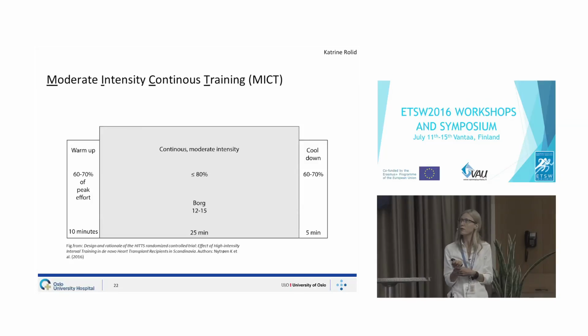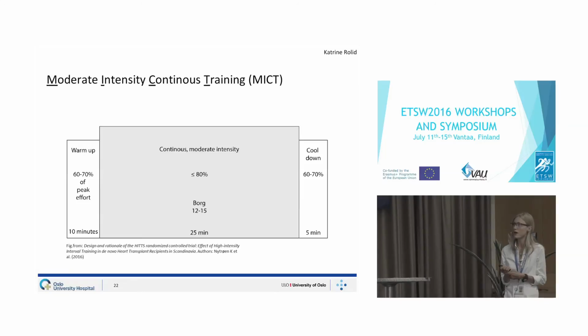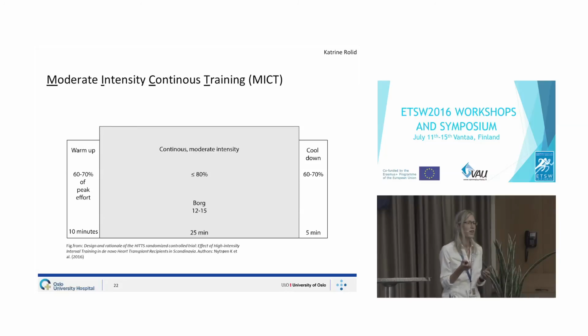This is the model of the continuous training. Warm-up 10 minutes and this continuous moderate lasting 25 minutes and a cool-down period 5 minutes. And they can do resistance training, they can do whatever they want, but not interval-based and not high intensity.